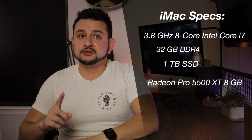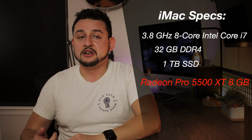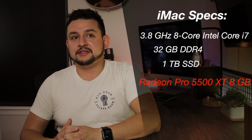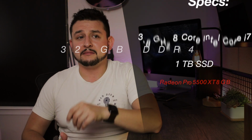When I ordered this iMac, I didn't just go and run off and buy the base model. Instead, I upgraded a few of the specs as shown here. Now, most notably, I upgraded the GPU to a Radeon Pro 5500 XT with 8GB of GDDR6 memory. An iMac configured with this graphics card starts at around $2,300, so keep that in mind.